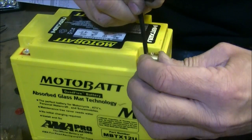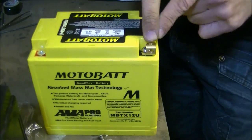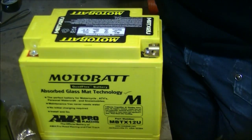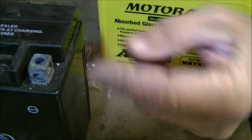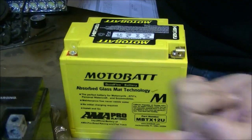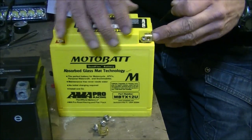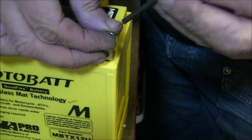Now the great thing about these is that this brass thing is threaded, so you don't have to have that, where is it, one of these which usually fits in there, and when you're trying to fit the battery it drops out and drops down inside the frame of your bike and you lose it and you end up jamming a crappy one in. You don't have to do all that. These are threaded. I'll show you what I mean.